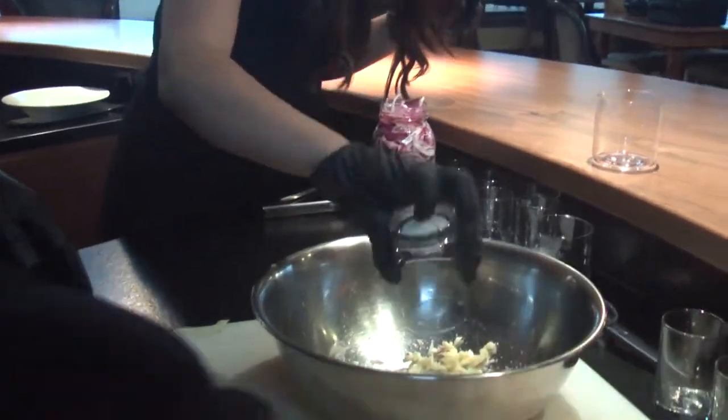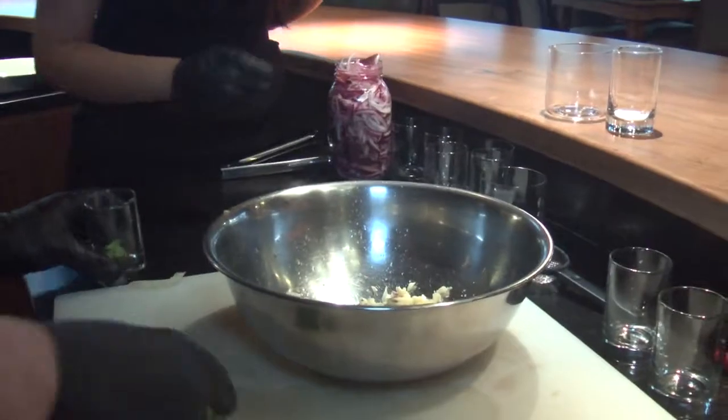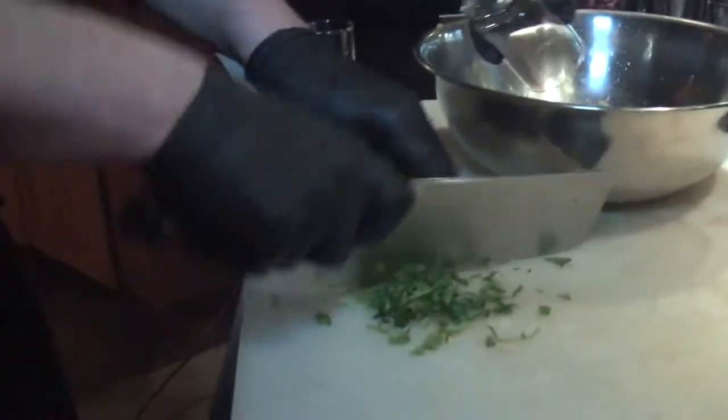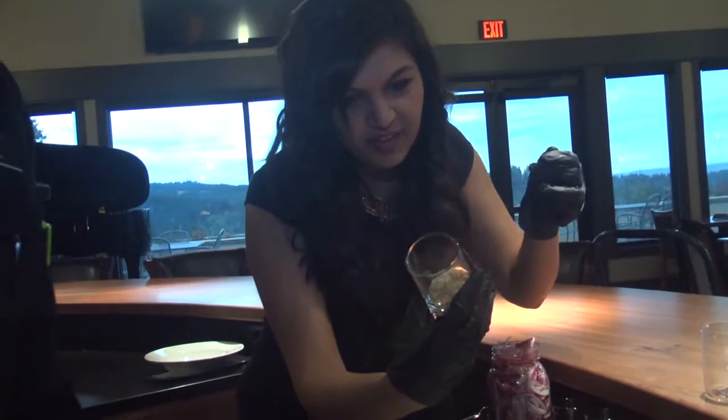Is that the salt? Salt. I'm going to take this. Go ahead and add the rest of that. Okay. Pepper. There's some garam masala. Yeah. And black pepper. Just a mixture of spices. And what is this exactly? Some ground up almonds, toasted almonds.